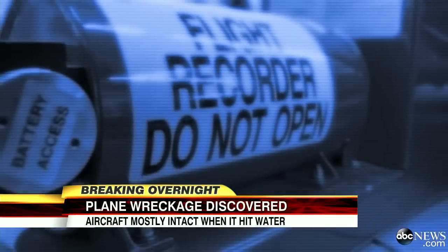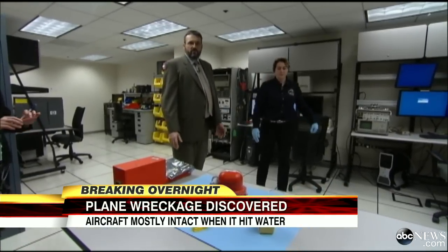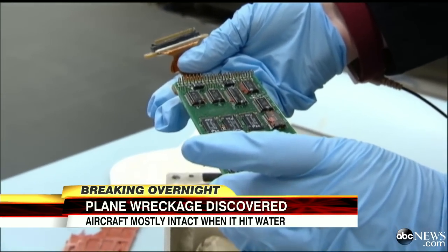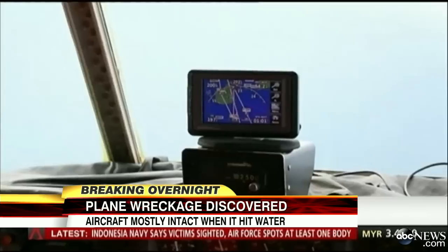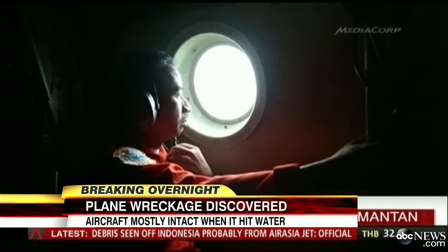How will we know? Those black boxes carried by the Air Indonesia jetliner. The batteries last 30 days. We've already lost 3 days, so the scramble will be on. Once found, as we learned at the NTSB Black Box Lab, technicians can remove computer chips. Those chips will provide not only the audio recording of the crew, but also hundreds, if not thousands of bits of information about the systems on the jetliner and the inputs made by the crew.